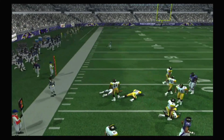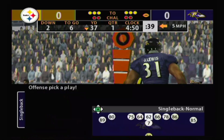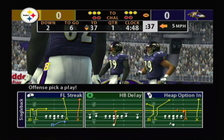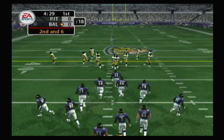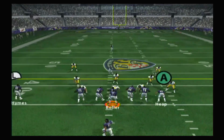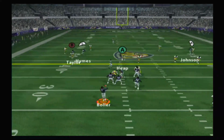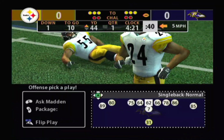Logan with the stop at the 37. Looks to be all right, though he'll come out at least for a play or two. And Jill will fill us in a moment. 2nd and 6 coming up here. Looking downfield, gets the pass off. Porter with the tackle at the 44-yard line.